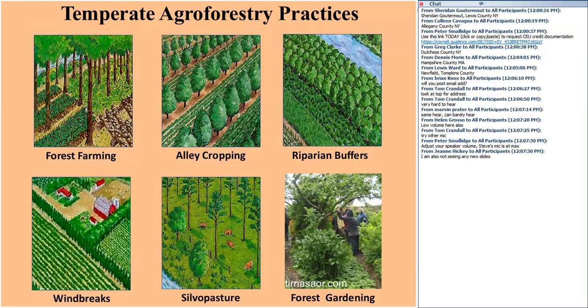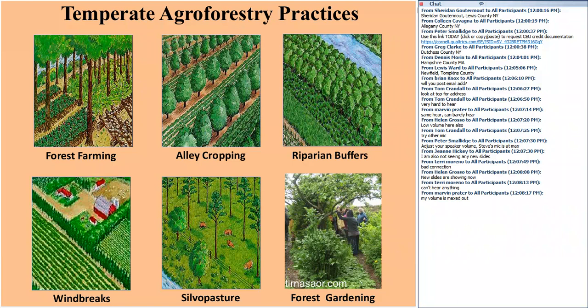The sixth practice on this slide is forest gardening, and Ken Mudge and I have informally added this to the five other practices defined by the USDA, and we've had some interesting feedback from different agroforestry experts about this. But forest gardening is a practice that has been gaining popularity. If you're familiar with permaculture as a discipline, forest gardening is often associated with that. And there was a book that came out in 2005 called Edible Forest Gardens, and that book did a great job of describing mimicking forest structure and function when creating gardens.